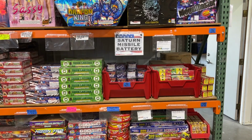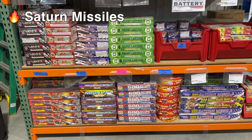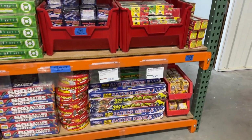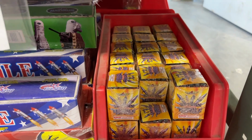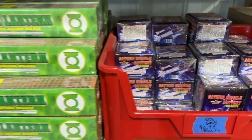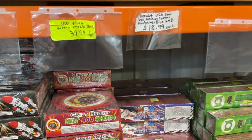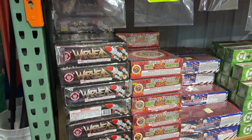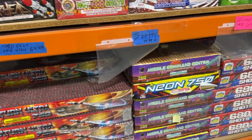And then down here we have all of our Saturn Missiles, ranging in so many different sizes, all the way from singles in 25 shots to 100 shots, 200 shots, 300, 400, 500, all the way up to 750.